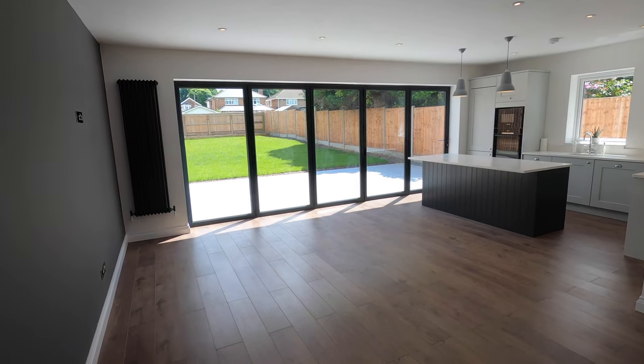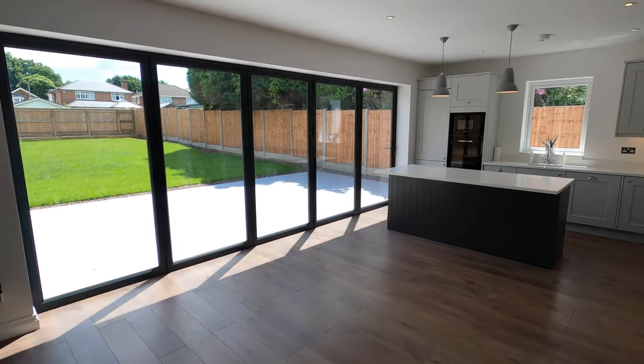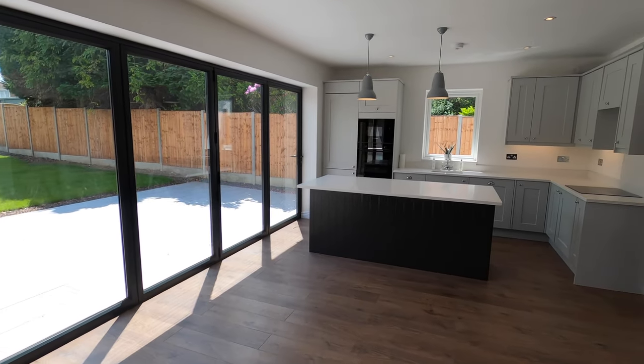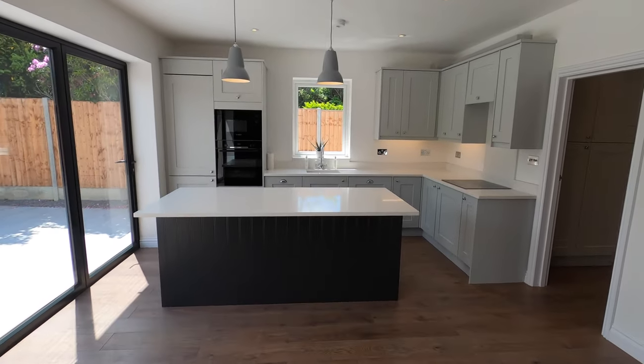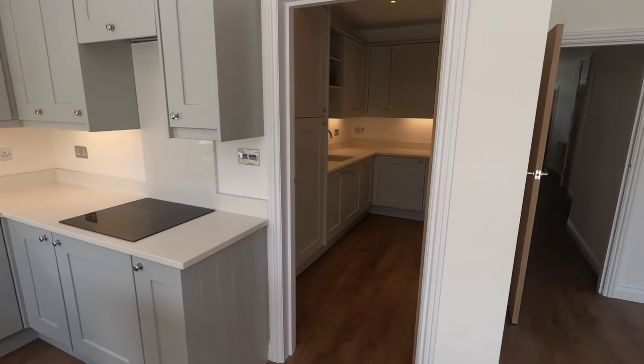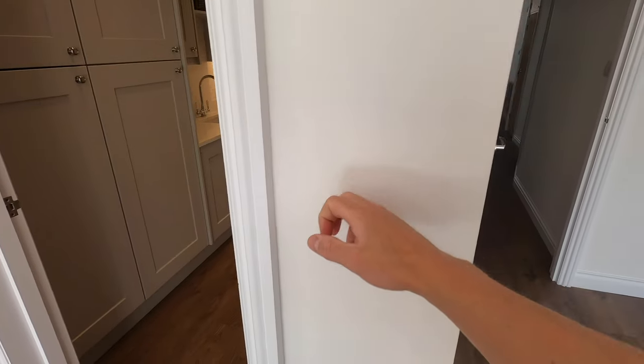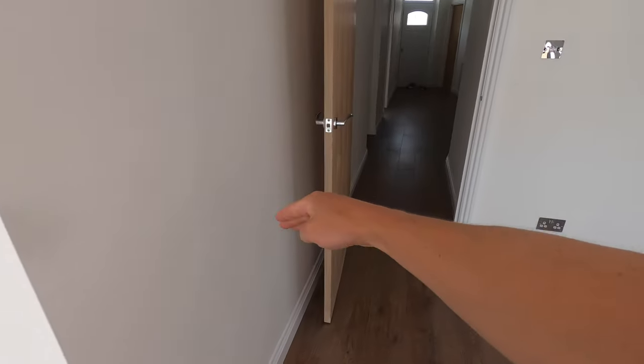So this is the back extension. This is the 8 metre by 4 metre back extension. So the old house used to end here, and then it came back in like this and was about here.